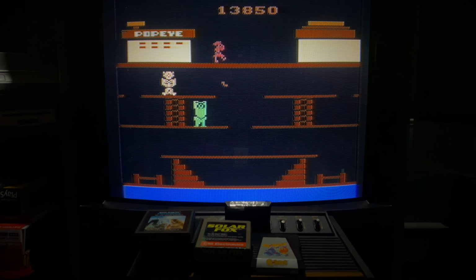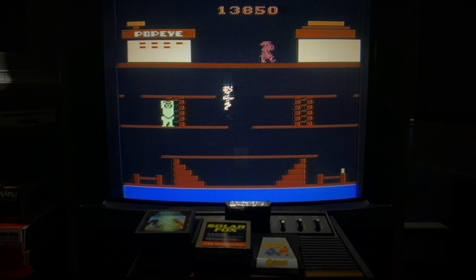The pace is a little slow because it takes so long to collect all the hearts and the music notes. But they did a good job. They did a real good job on this. You don't see the Sea Hag, but the bottles come out at you. Bluto throws out bottles. The hearts and stuff move. You got all 3 levels. What more can you ask from a port?